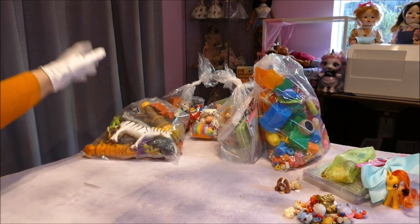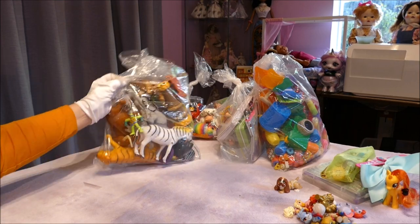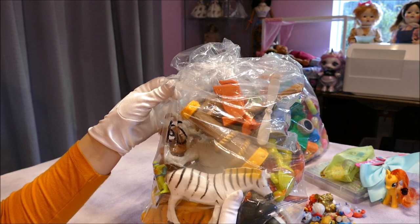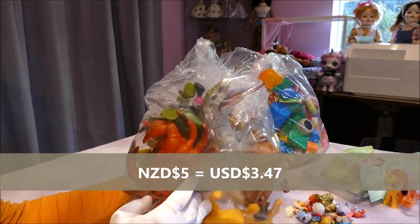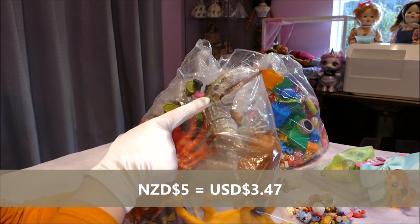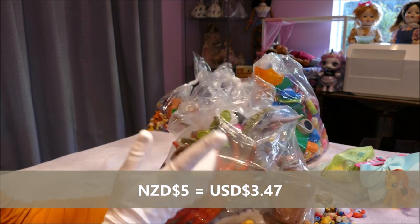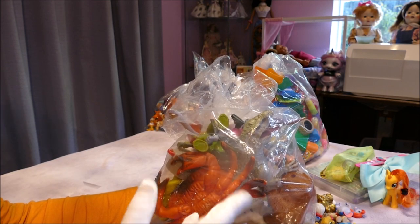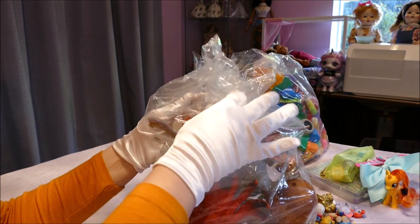Let's get on to the next one. Okay, so on to the next one. Let's just grab the nearest one. What did I buy this for? Okay, this was a $5 bag, and what did I see in it? Oh, I instantly saw this Jurassic Park figure, and I've said it on other videos before, I absolutely love Jurassic Park, Jurassic World and all that sort of stuff.